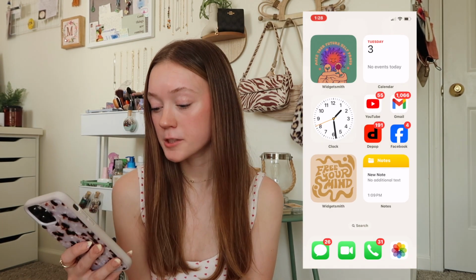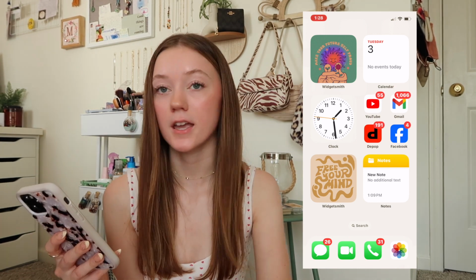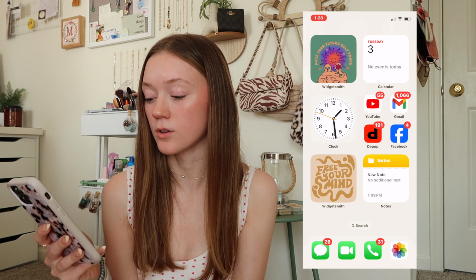Then next to that, I have Facebook and another Pinterest photo widget that just says free your mind, and then a Notes app widget which displays your last edited note.